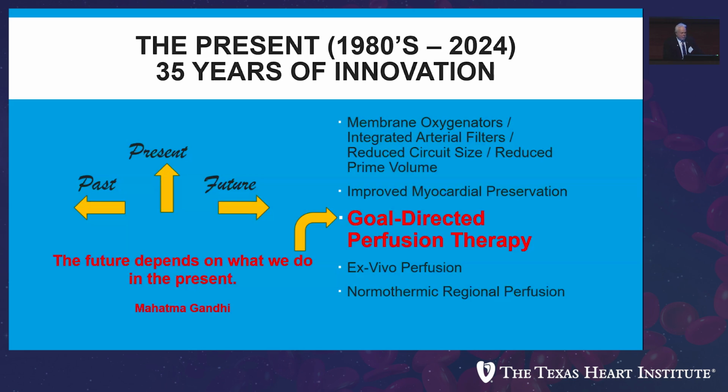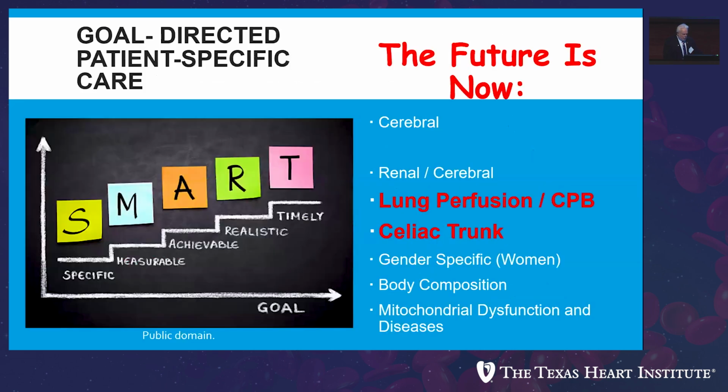And I'm a major proponent of goal-directed therapy. I've practiced perfusion for 42 years now, and probably the first 30, we in some ways flew by the seat of our pants doing what we always did, but we have brought more definition to what we do, and I think all of you would agree with that. And the future is now.